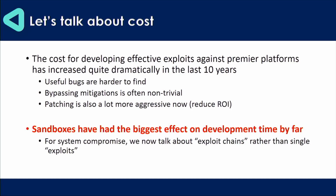The cost for developing these exploits has increased quite dramatically when all these mitigations are in place and have matured a certain amount. Bypassing them is often non-trivial, and another very important thing to note is that vendors have got more aggressive about patching now. So you're taking longer to write an exploit, and it's useful for less time due to patching. I would say that sandboxes have probably had the biggest effect on development time by quite a long way, because we used to talk about writing an exploit to compromise a system, but now we talk about exploit chains, where you have to compromise the process, then do a sandbox escape of some kind.